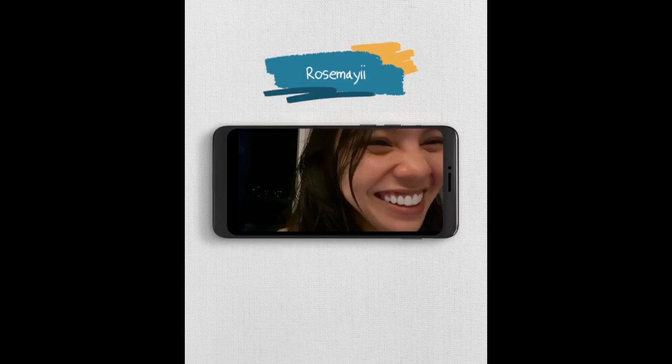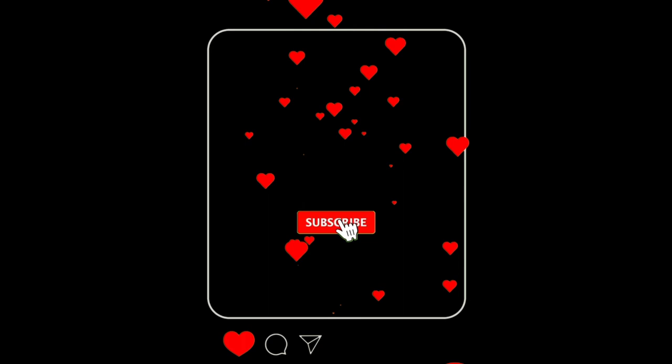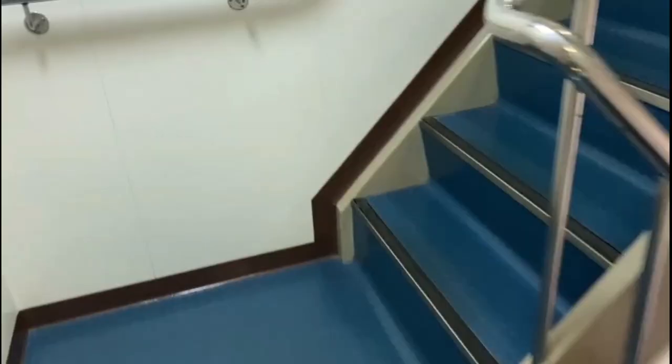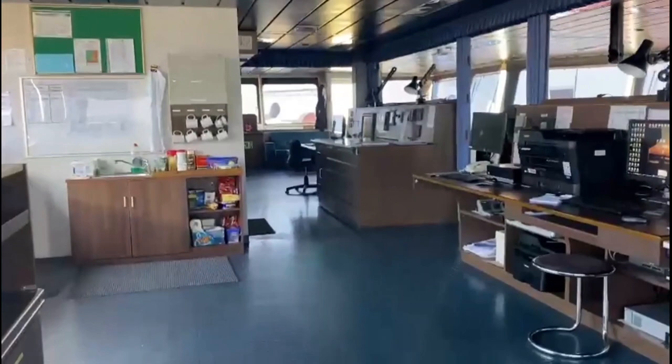Maingay dito sa pag-open yung garage. A little trivia, itong barko na to was in my... Morning, Chief. So, welcome to the bridge. So, this is how it looks like.